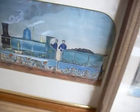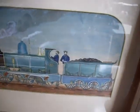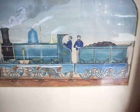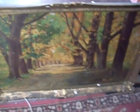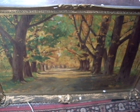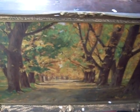And I kind of like this little naive Victorian watercolour. The locomotive train would have been painted about 1880, 1890. This big European school thing's quite nice as well, actually. The big gilt frame, it's signed lower left, but it's hard to make out the signature. Just well painted, nice big decorative oil.